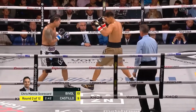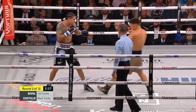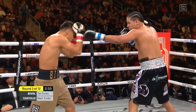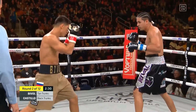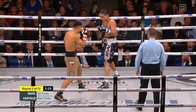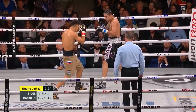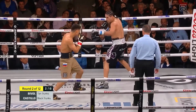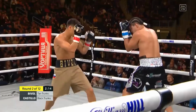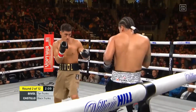Bivol, again, looks like he can advance when he wants to. Castillo is standing his ground. So far, no advantage on ring generalship here in the first 30 seconds of the round. Castillo's holding his ground. Seems to have that right hand at the ready. Bivol is a little more active on the front foot. Castillo likes to put the 1-2 together, but without a strong commitment. So no hard punches landed yet.